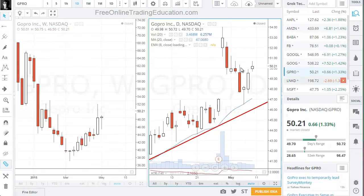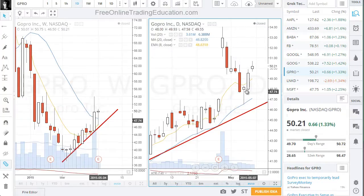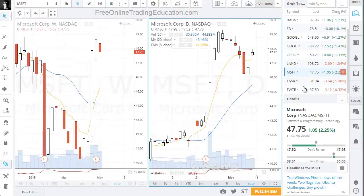GoPro had a nice bull pullback, and I said I was going to buy that. Failed to do so, missed a ton of money on that. I just wasn't convinced that I wanted to be in the markets on this, and so I left money on the table. I showed everybody this trade, said, hey, I'd be looking to buy over this, and I just missed it. So actually, let me show you another one that I missed, that I've been trading a little bit.